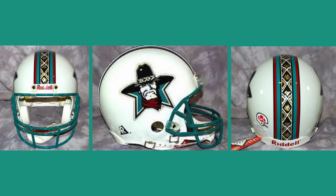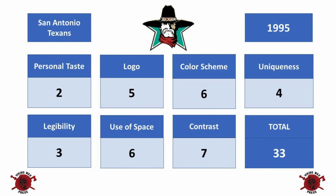That brings me to the good. The turquoise color is good. Using the skin of the copperhead snake for the center stripe is really good. The contrast of the helmet is good, but this one gets a frustrating 33 out of 70 overall.